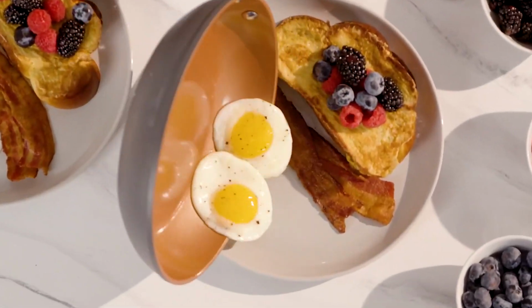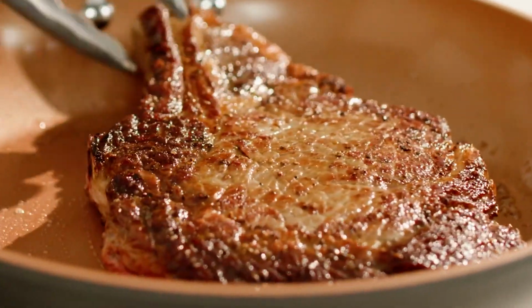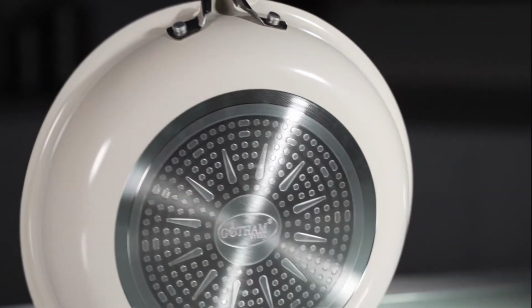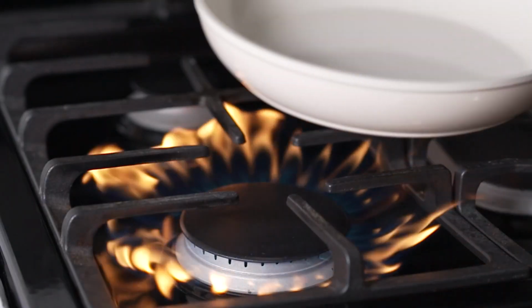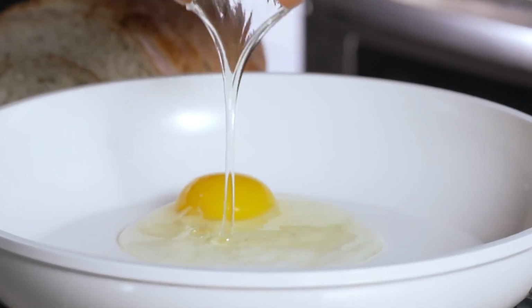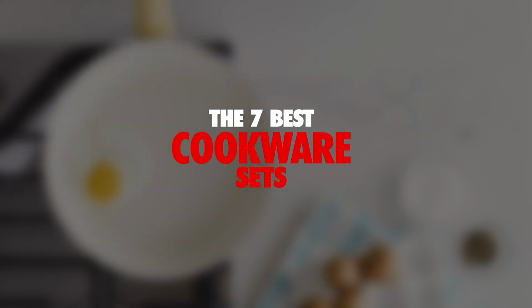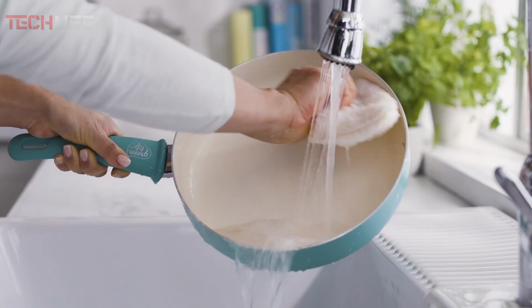Cookware sets are a great choice to improve the quality of your dishes without the need for too many utensils. With these sets, you'll have everything you need to cook comfortably and efficiently, whether you're preparing a quick meal or a more complex recipe. So, in today's video, we'll show you the 7 best cookware sets available on the market and help you decide which one best suits your needs.